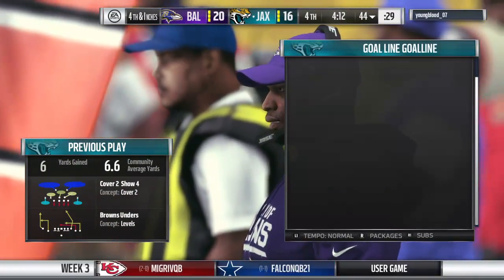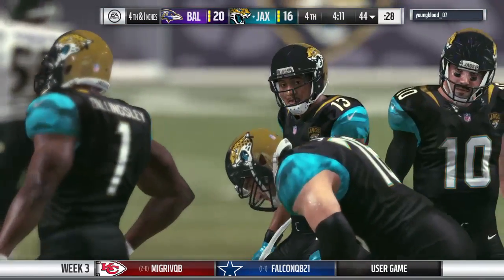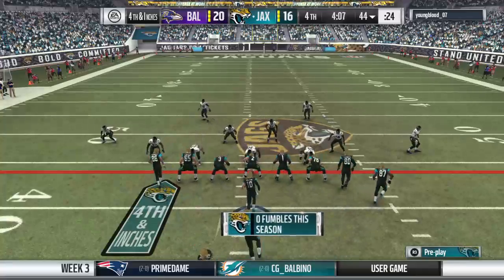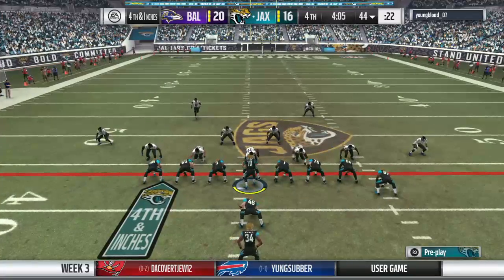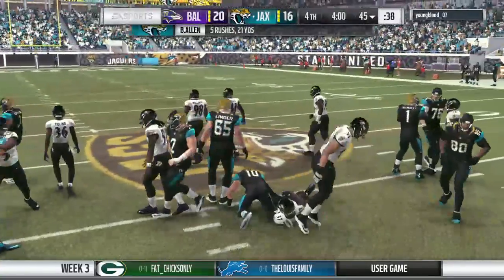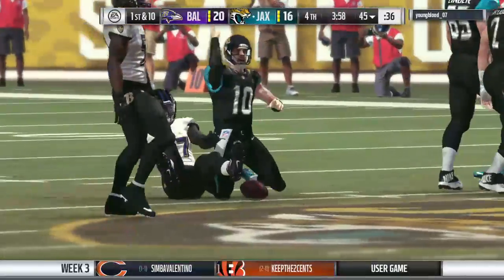What do we have now, 4th and inches? Yeah, it's not more than a half a foot. You know what I would do here? You would always go for it. I'm one of those guys. They'll go with the keeper. They'll give him a yard on the play, and they're able to convert here on 4th and inches.